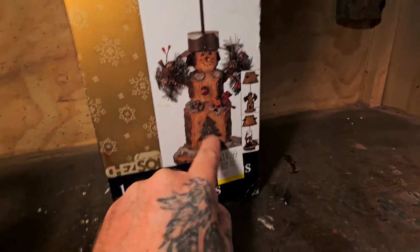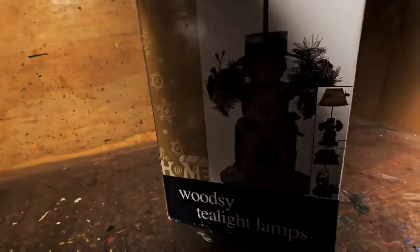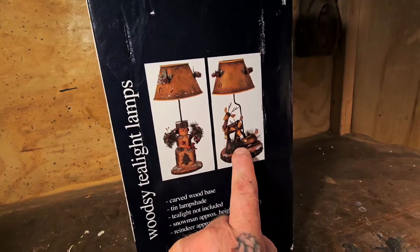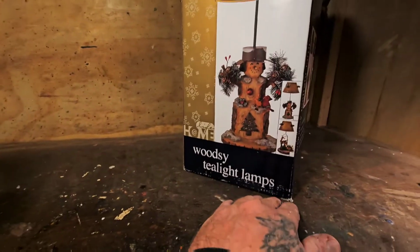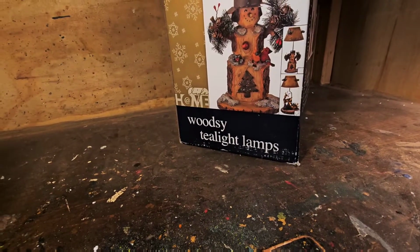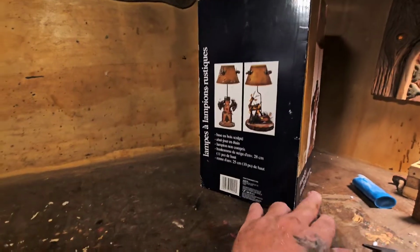I told myself, well, there's a big picture of the snowman on the box. Look, the big picture is a snowman. I said to myself, there are ones like the reindeer on there, but why would they have the big snowman on the box? It says tea light lamps. I should have read tea light. It's not even a real light. They're for tea lights. So anyways, here it is.